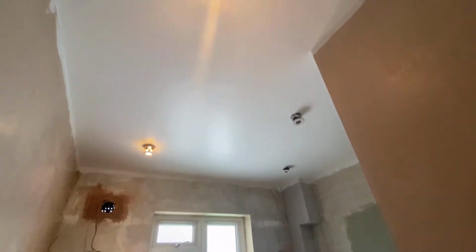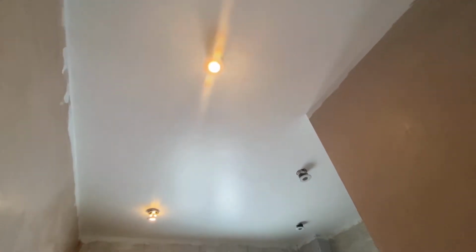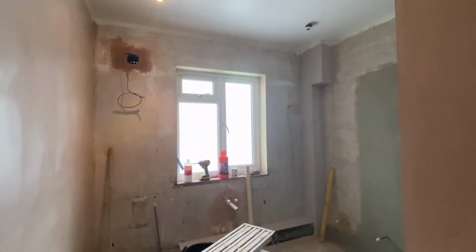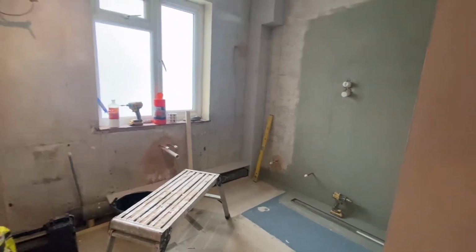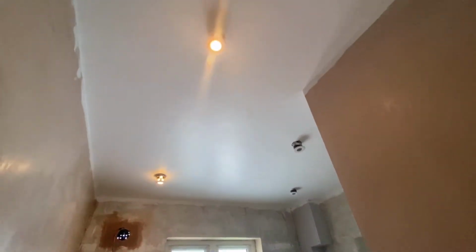End of day 7 and the ceiling has been painted. So a few mist coats went on there and then the final coat, and a few other little bits and pieces has been done around the room. Looking good.